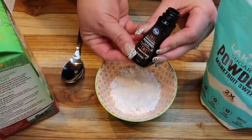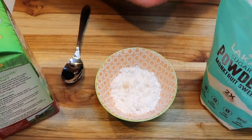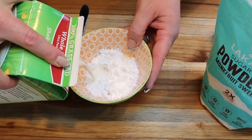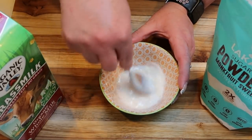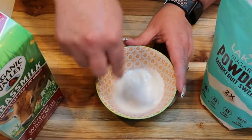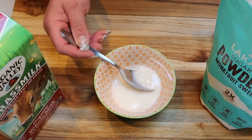Then we're also going to add just the tiniest bit of almond extract, and we're going to thin it out with some milk. I'm just going to put in a little bit of milk to start, and then we'll start stirring until we have that glaze consistency. You don't want to add too much milk right off the bat or your glaze is going to be too thin. This actually looks really good. So we're just going to set this aside until that loaf comes out of the oven and is nice and cooled.